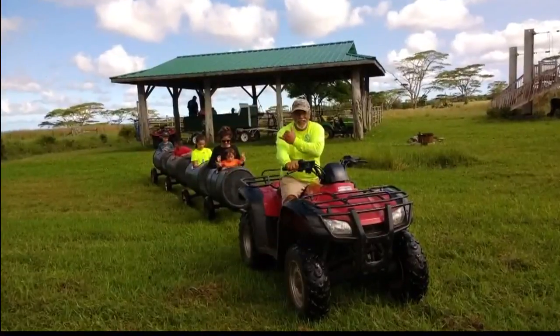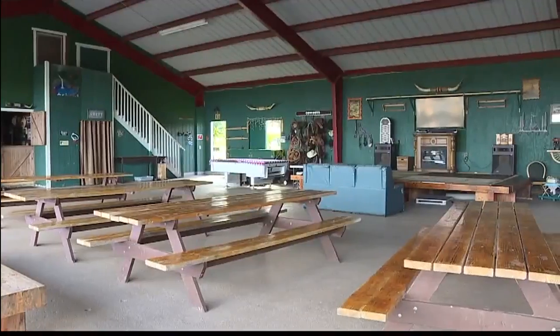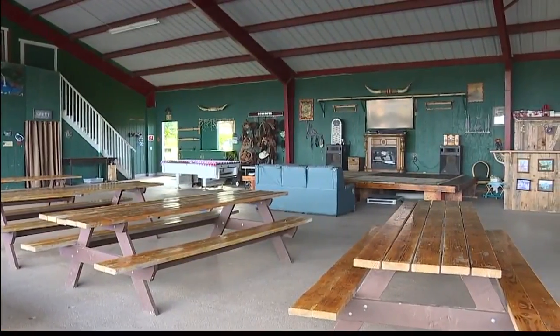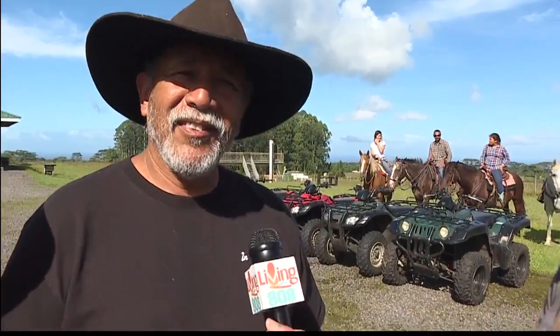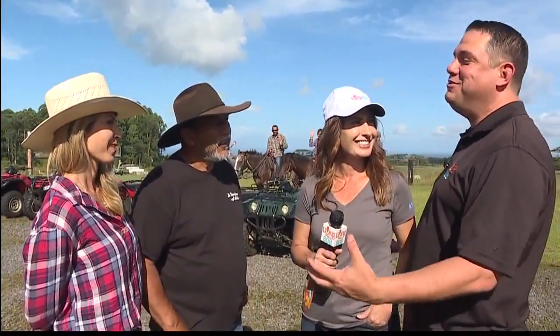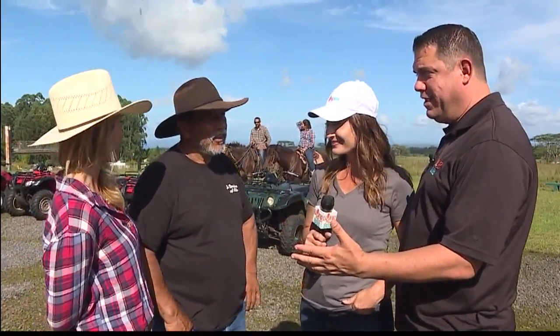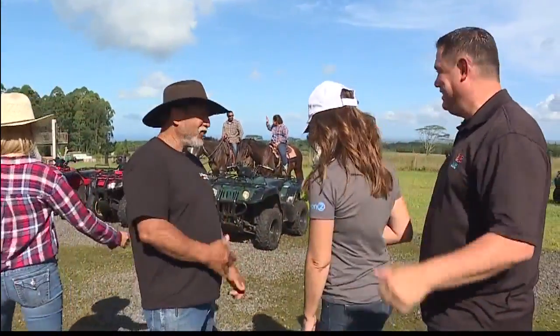So what does the future look like for Pa'ani Ranch? Well, the future looks like we're going to be doing some concerts, some cook-offs, and probably more building, like cabins up here, and who knows. Lots of fun, and in fact, we can't come all the way here and not try out something. So you got something planned for us? Absolutely, yes. Let's go ride an ATV or a horse. Yeah, perfect. Let's go.